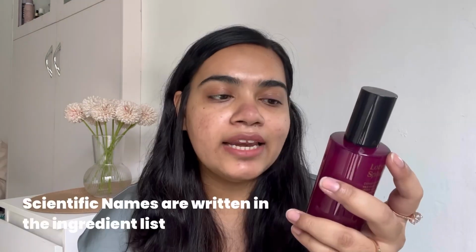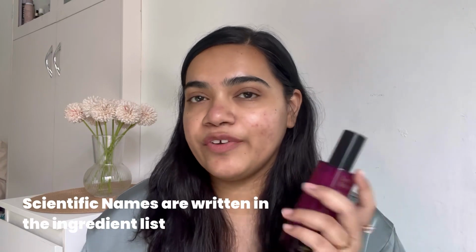All the ingredients are written in the order of their quantity, so the first ingredient they write must be in the highest concentration in the product. Nelumbo nucifera, which is the scientific name for lotus flower, this extract is the 12th one in terms of quantity, so it's not in the top 10. I wanted to discuss this so that you know, when they write conditioning with lotus extract, how much of that lotus is in it? That's the question.